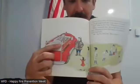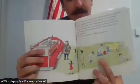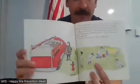There's George up on the fire truck again, and he was distracting all the kids and making sure they had fun.